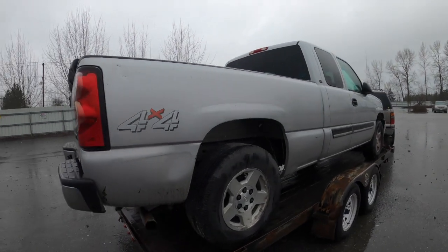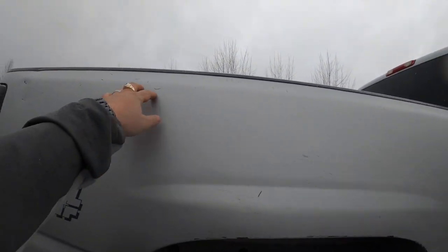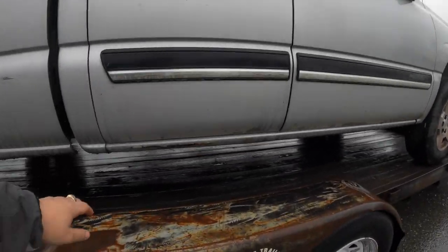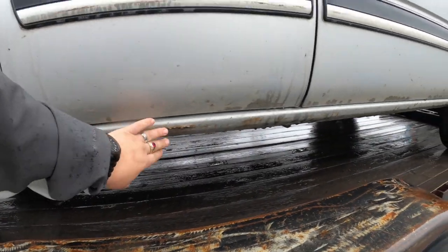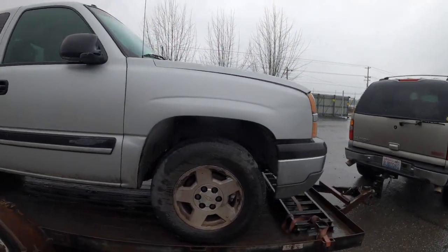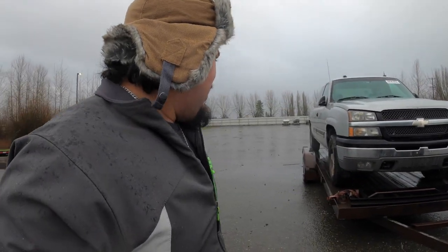But other than that, this side looks pretty straight. She's got some little dings here. I don't know if you guys can quite see them. And it's got some corner bottom rust. But she's looking like a good truck. So that's the next project. We're gonna get going. I'm gonna strap it down and back to Yakima. There's not much else.